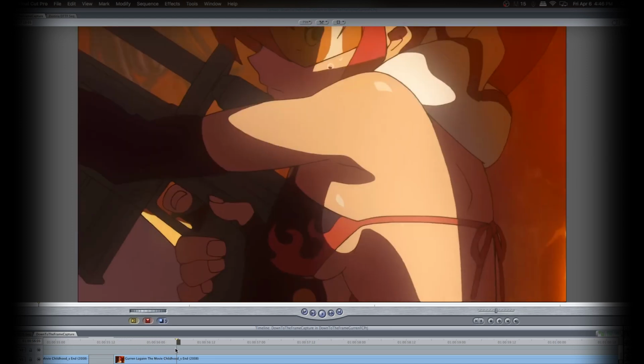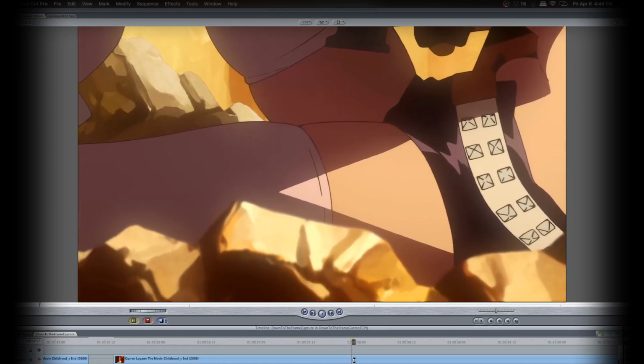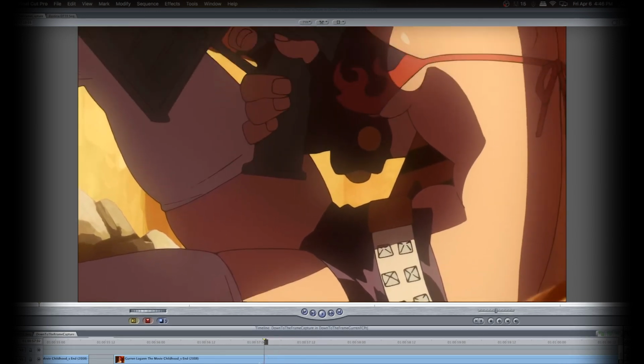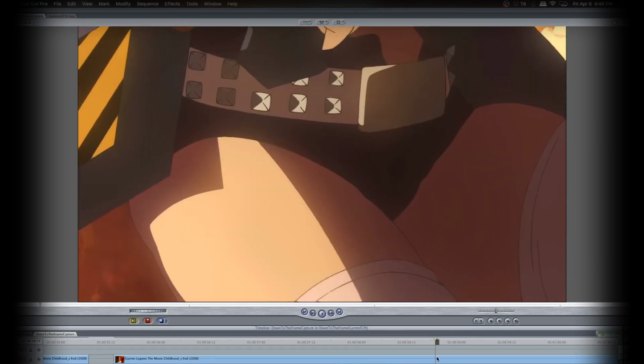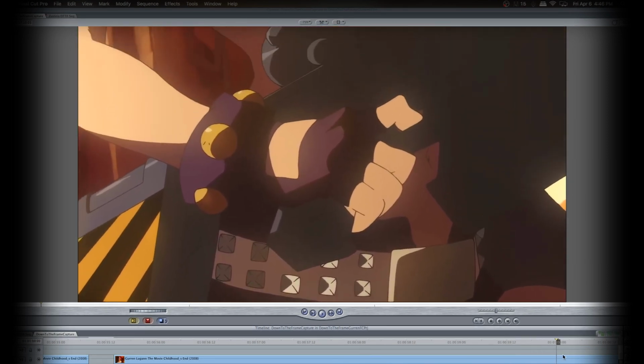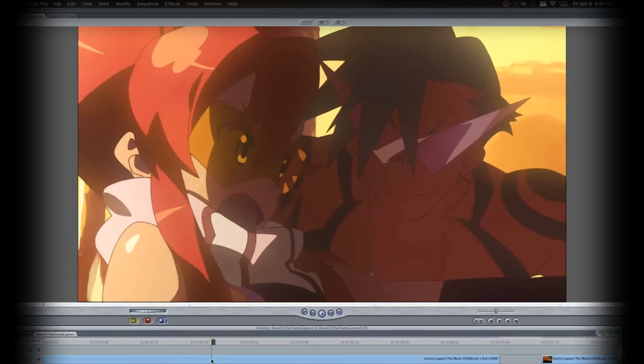So you can see here, the way the camera pans and moves around, it has a bit of a delay, almost like it has motivation, intention. So clearly, this is someone's viewpoint as it goes up and down her body. And of course, this is when Kamina himself is scoping her out.